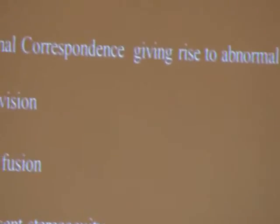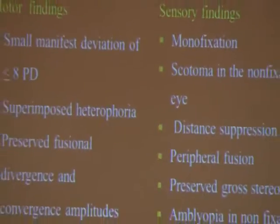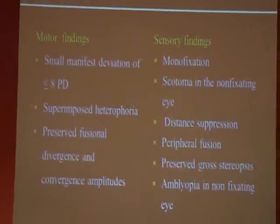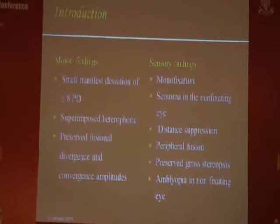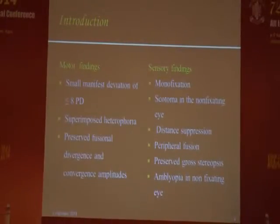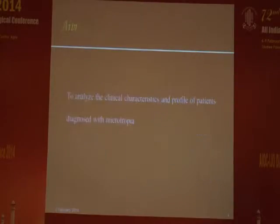Microtropia is a manifest deviation of less than or equal to 8 prism diopter, with anomalous retinal correspondence giving rise to abnormal binocular single vision with normal motor fusion and reduced or absent visual acuity. The motor findings include a small manifest deviation of less than 8 prism diopter superimposed with heterophoria, with preserved fusional divergence and convergence amplitude. The sensory findings are monofixation, scotoma in the non-fixating eye, distance suppression on the Bagolini test, peripheral fusion, preserved gross stereopsis, and amblyopia in the non-fixating eye.